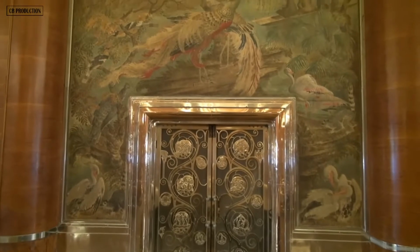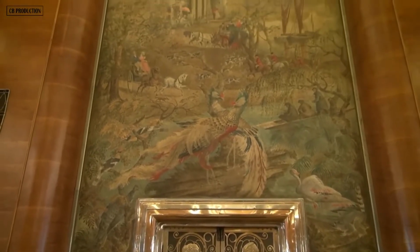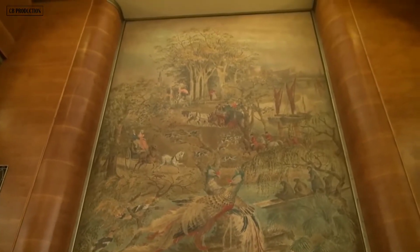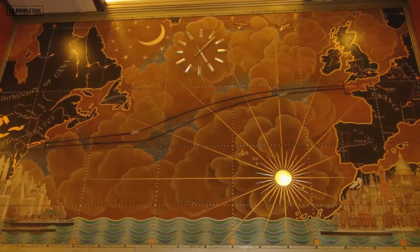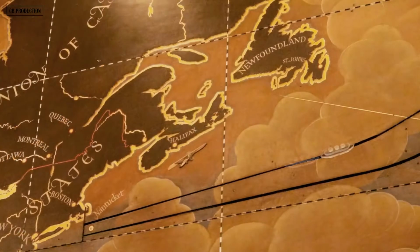The 2 bronzed grilled doors were created by Walter and Donald Gilbert, and the tapestry-like painting by Mr. Philip Conrad shows scenes of the old English country life. The biggest attraction on board was the decorative map of Mr. MacDonald Gill. A little crystal model of the Queen Mary indicated the position of the ship, and the 2 tracks represented the summer and winter route.